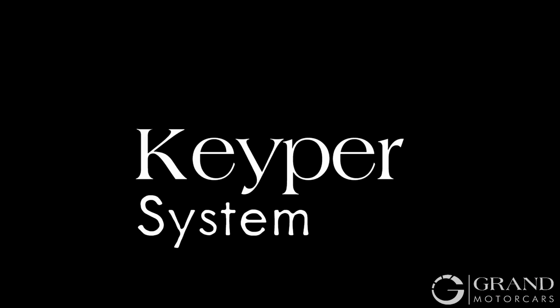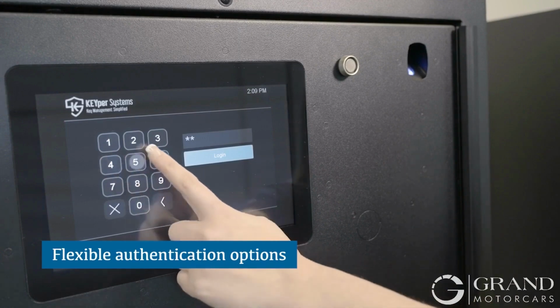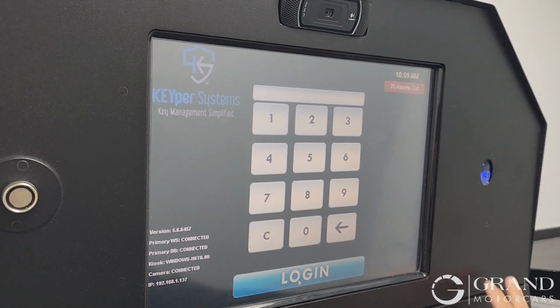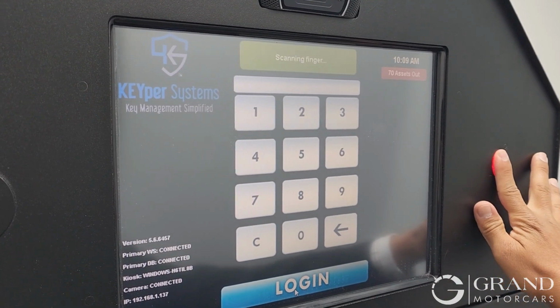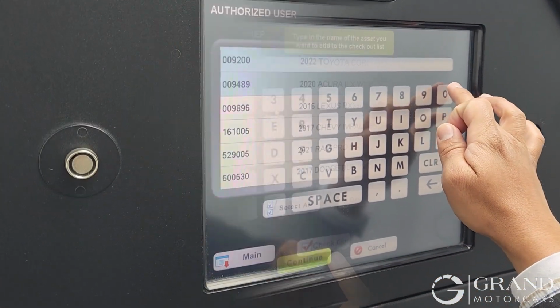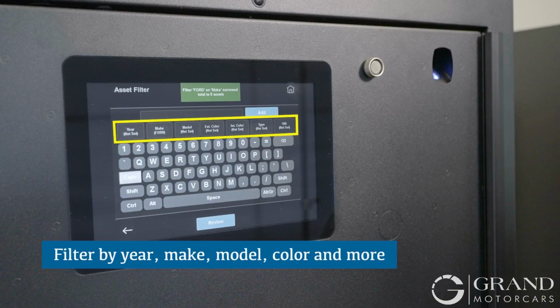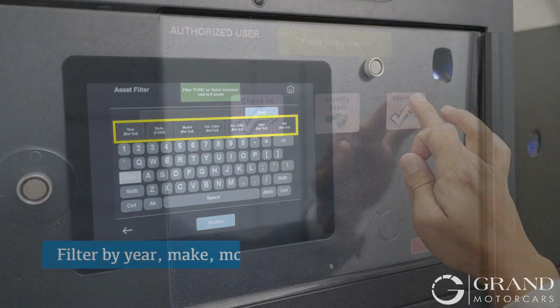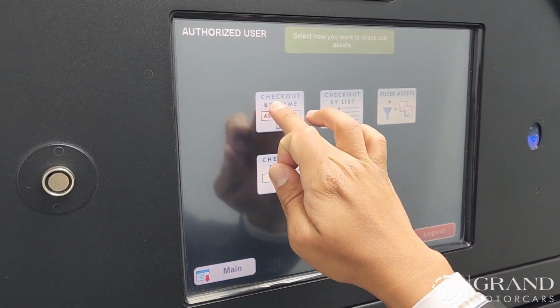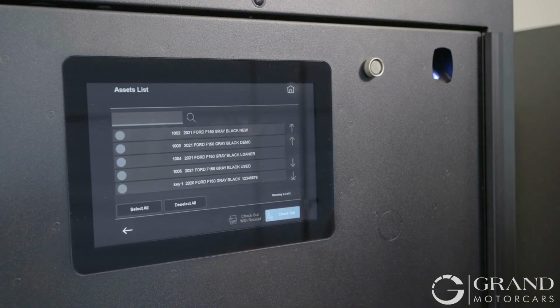Keeper system. When you accept the position at Grand Motorcars, you will be assigned a username and a PIN for the key machine. Your fingerprint will be registered for quicker access to the safe. You can find the specific key you are looking for by entering the stock number for the car, or by sorting your search out by year, make or model. The stock number will be the best way to look for a key. The filter tool for the safe will only show the keys that are in, not the ones that are out.